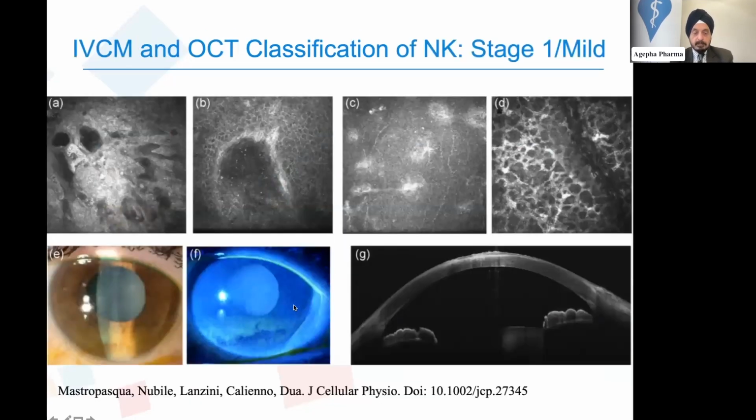severe. But interestingly, if you do confocal microscopy and OCT, you find all 3 layers are affected in all stages. Clinically, on the slit lamp, that was the age-old classification. And still, we follow that. But just to tell you that the pathophysiology is more deeper than that.